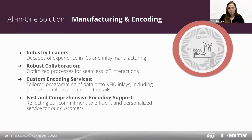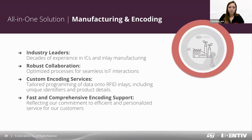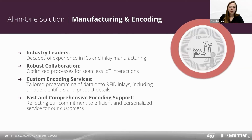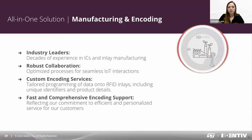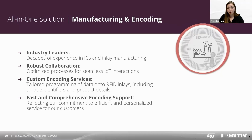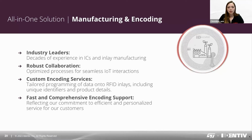Our close proximity in Singapore, literally across the street, has fostered a robust collaboration that allows us to optimize processes throughout the year. IDENTIV's custom encoding services offer tailored programming of data onto RFID inlays, including unique identifiers and product details. This ensures accurate information for seamless IoT interactions. Because of the strong relationship between ST and IDENTIV, we provide fast and comprehensive encoding support, reflecting our commitment to efficient and personalized service for our customers.